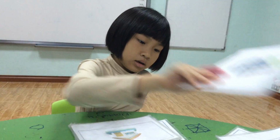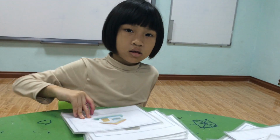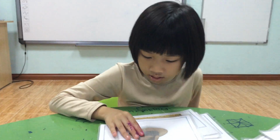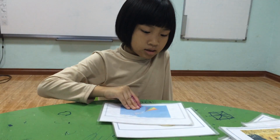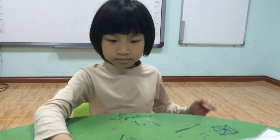It's a grape. It's a house. House. It's a house. A hat, okay. It's a lion. It's a kite. Kite. It's a key. High five. Okay.